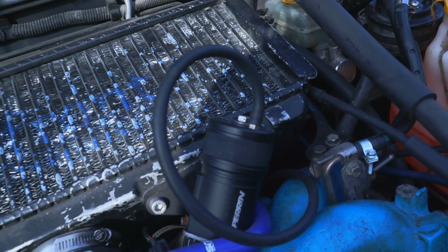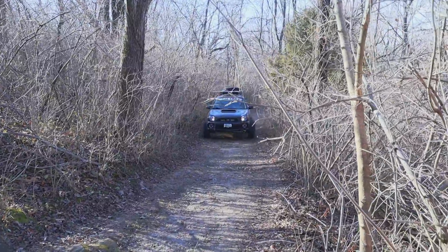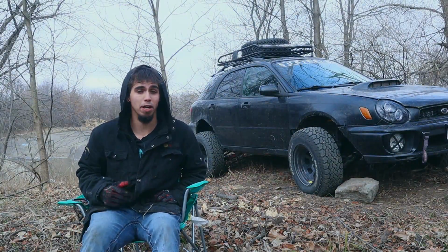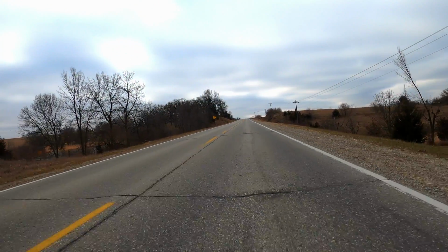Like I said, the 6-speed swap alone is about $7 grand. All together, with the engine performance upgrades, the years of maintenance and doing things the wrong way and having to fix it, I'm about $25,000 into this car, and it's not going to stop there either.